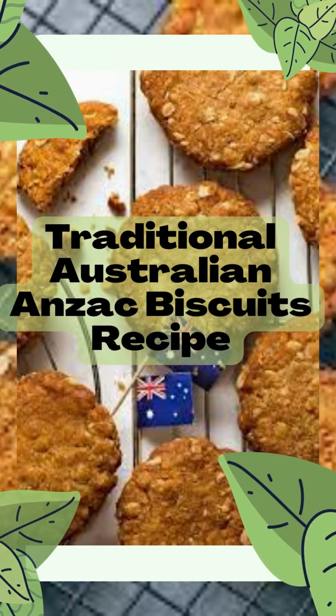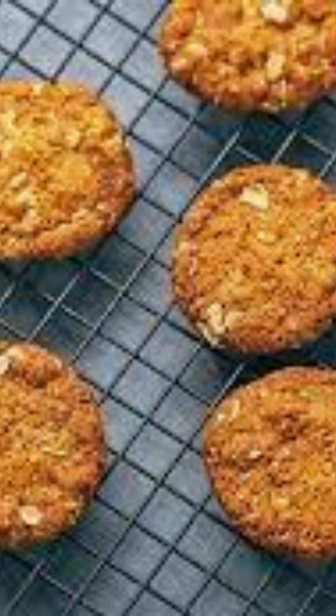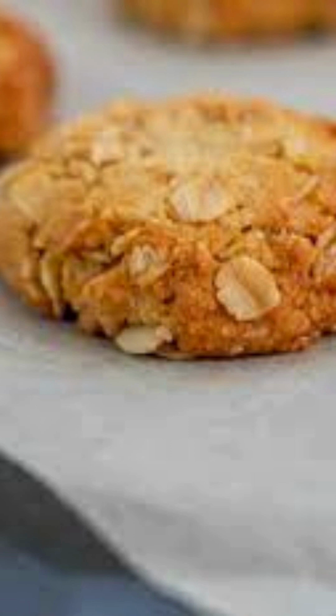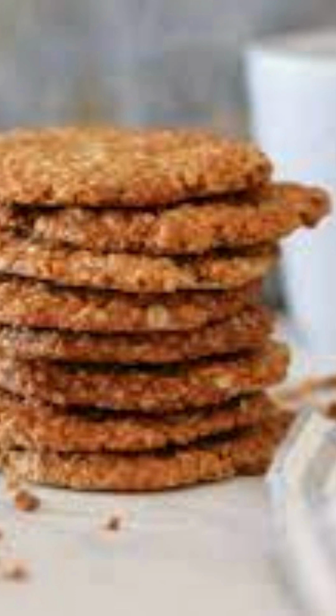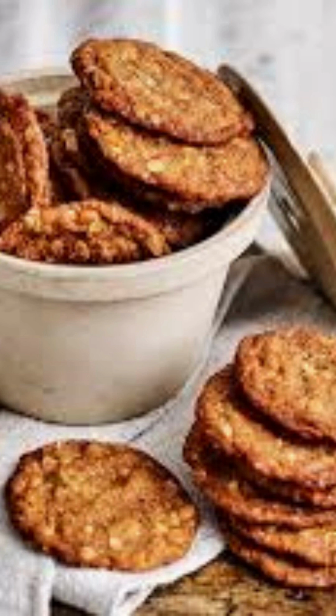Anzac biscuits are one of those sweet treats that just defines Australia due to its rich history and continued adoration by the Aussies. You can find Anzac biscuits in almost all food carts and bistros that line up on Aussie streets and beaches. It's one of Australia's traditional dishes and is very easy to prepare. Ingredients: porridge oats 85 grams, desiccated coconut 85 grams, butter 100 grams, golden syrup 1 tablespoon, plain white flour 100 grams, bicarbonate of soda 1 teaspoon, caster sugar 100 grams.